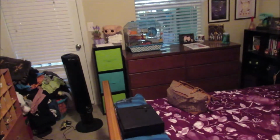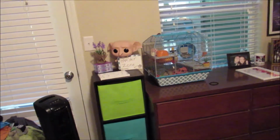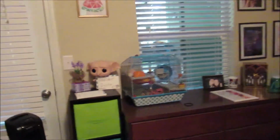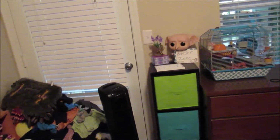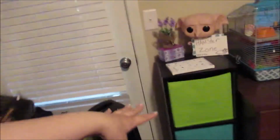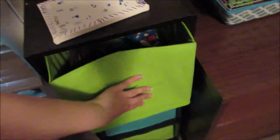So we moved all of Pastel's stuff over here because we are getting her a new cage. And it will fit there and basically not there. I took this from the living room to put all of Pastel's stuff in. So this is all her snacks and her food. Her treats. This is all her toys. And then this is all her cleaning stuff and just extra stuff like paper towels, that kind of stuff. And then she has those little fruit chew things in here.